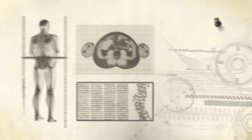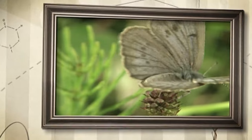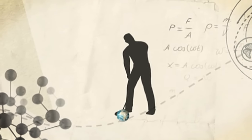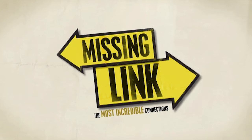Today, a missing link. What is it that connects clothing and money? Where's the connection between money and butterflies? What do the colourful pollinators have to do with aircraft navigation? And the link between aerial navigation and the Northern Lights? There aren't any links? Oh yes, there are. You just have to look really hard. Missing link.